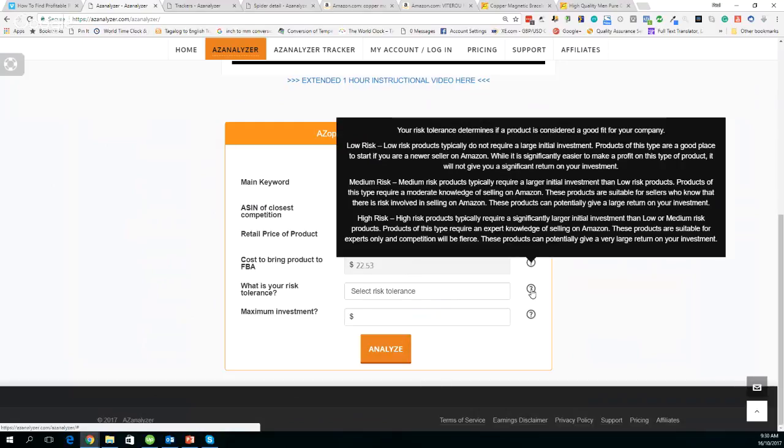While it is significantly easier to make a profit on this type of product, it will not give you a significant return on your investment. In other words, it's going to take longer. It's going to take some money, and it's going to generate some money, but it's not going to get you the yacht or the new car just on this one particular product if you're going in at a low risk level. The medium risk level will take a larger initial investment, but the returns will be slightly larger.